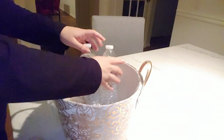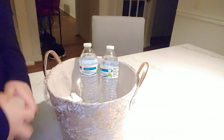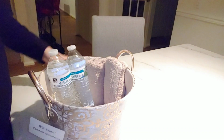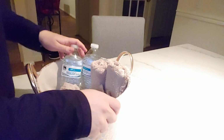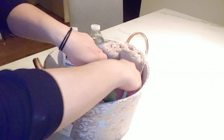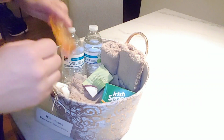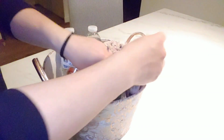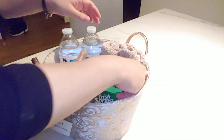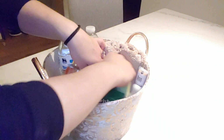So I'm just kind of seeing what I have here, and then I like to make them a little guest basket with water, washcloths. I have a bunch of washcloths in there just in case, you never know. And then I put the shampoo, the conditioner, the lotion, the bars of soap. Usually I like to put snacks, but I didn't have any on hand, so I didn't put it on there this time. And some sprays, some face wash.